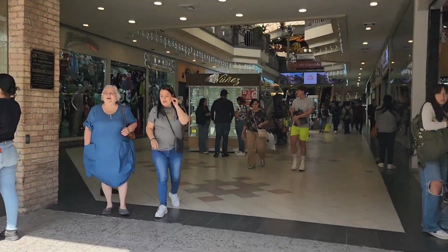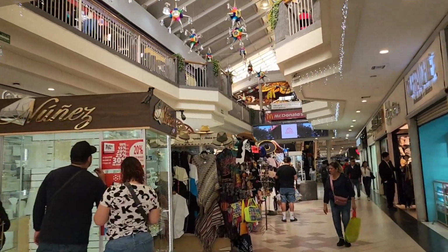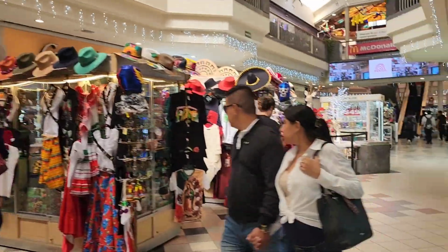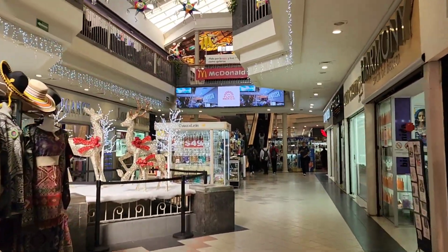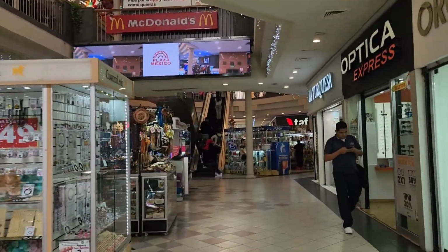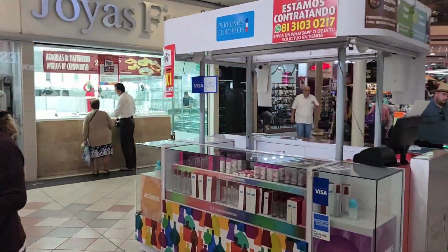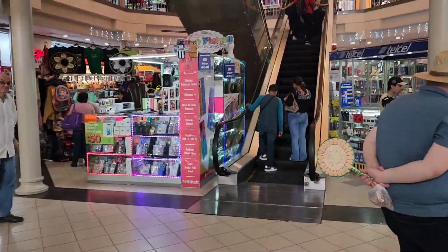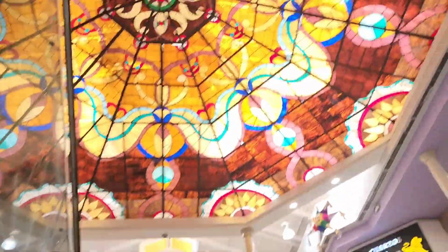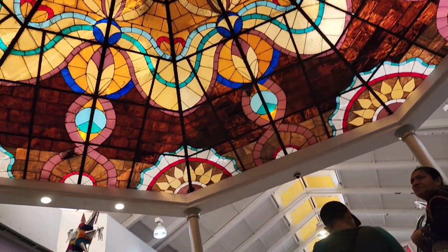All right. Oh wow, this is its own little Punta Vale. No, Punta Vale is like really, really nice, but this ain't bad at all. It's actually pretty cool. Is that stained glass over the McDonald's? God bless Mexico, I swear. Just the finest of everything. Holy cow, it is stained glass above the McDonald's. Ay, que fancy, que bueno.